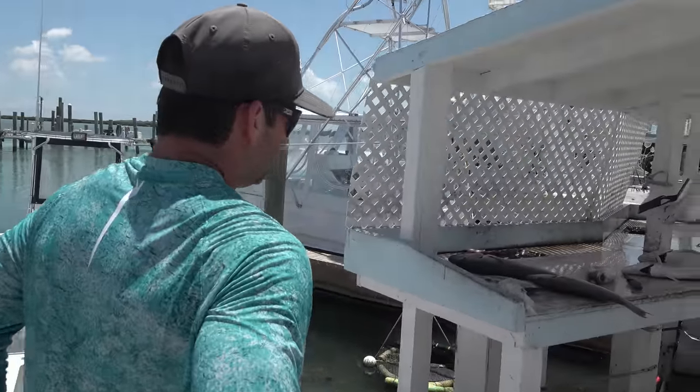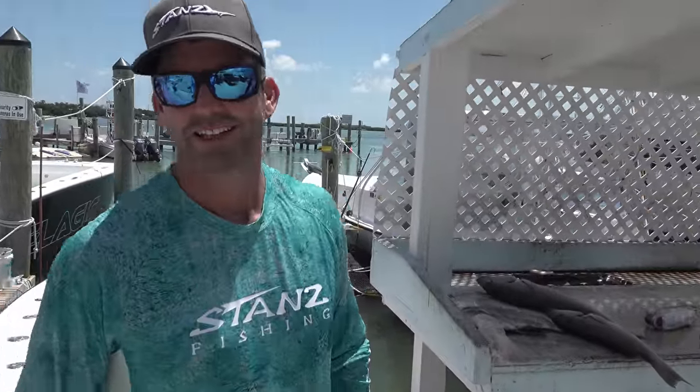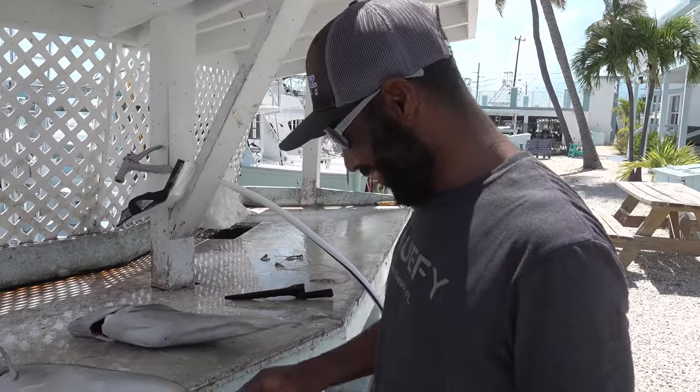Rob, tell us what we caught today. We went out, targeted Tilefish, came back with our limit of Tilefish. And who we run into here? We got Jamaican Mike. He's scouting out what he's gonna take. He wants to steam one up whole, cook it whole, huh?